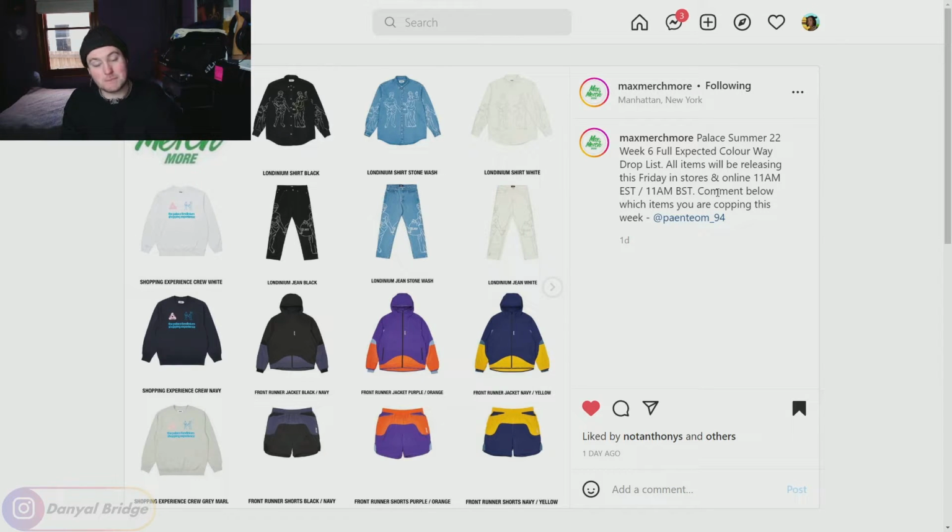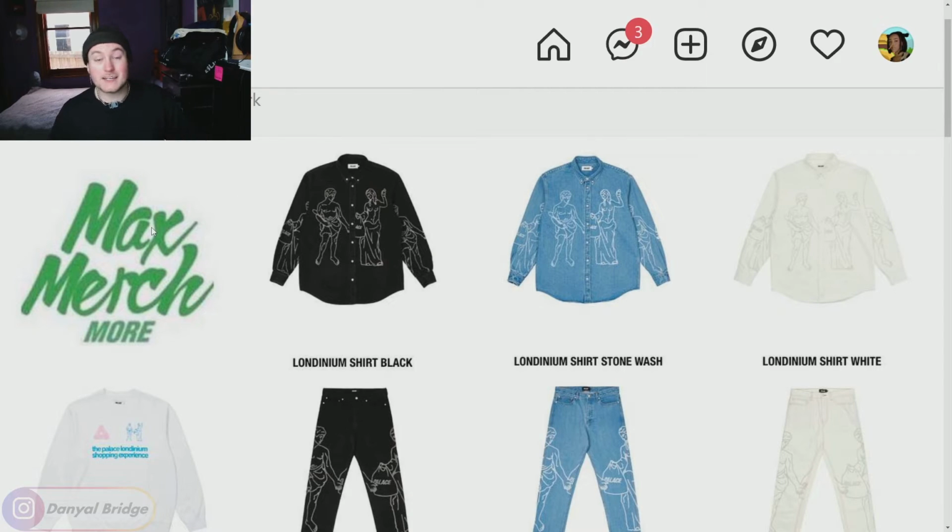Let's start off with page 1. So page 1, kicking it off, we get the Londoninium. I can't say it. Like, that is Londoninium. That's my best shot. Shirt. Collared shirt with some sculptures holding various Palace goods throughout. Yeah, it's okay. There are much more interesting button-up shirts that I would rather, but this one's doing all right.